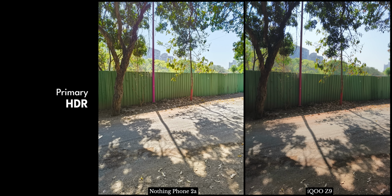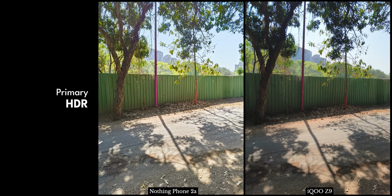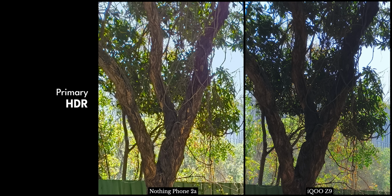When you look at the HDR processing, the Nothing Phone 2A's HDR processing is very good. It brings out a lot of details from the shadows and the highlights are well controlled too. In comparison, the iQOO's shadows are crushed. But I'm talking about HDR processing specifically when you're shooting landscape shots, because when you have a person in the picture, it goes for a toss, and I'll talk about that really soon.